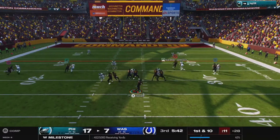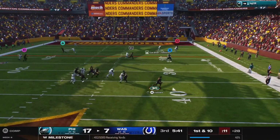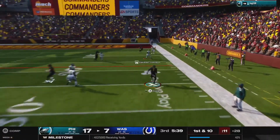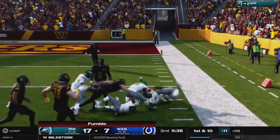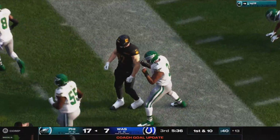Ready. 1st and 10 now. Here's Daniels. On the move, headed right. He can run it. It's on the turf. The ball's out. He lost it. And it's a turnover. The defense has it.